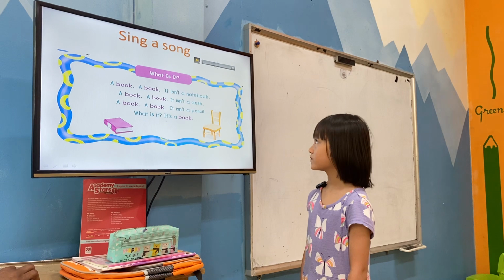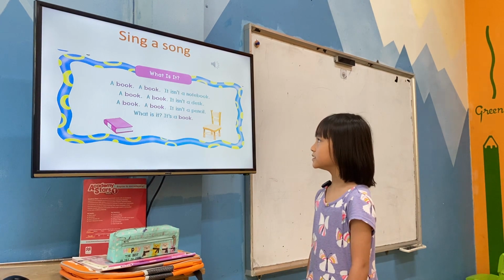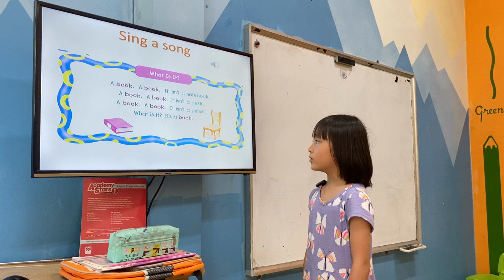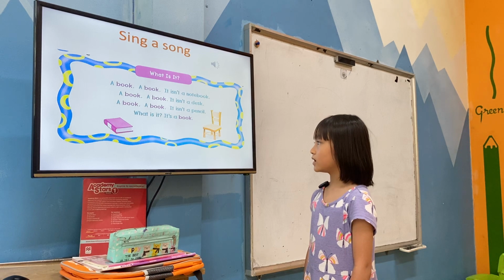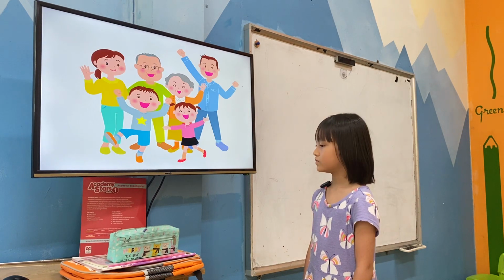Can you sing the song? A book, it's a pencil. What is this? It's a book. Great job, Linda. Who's this?